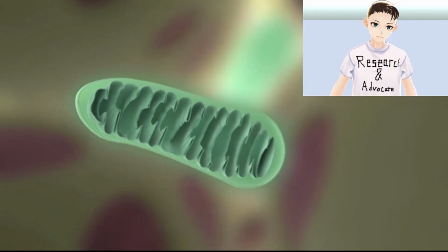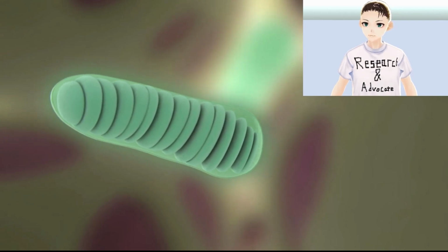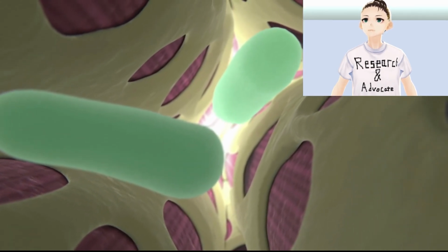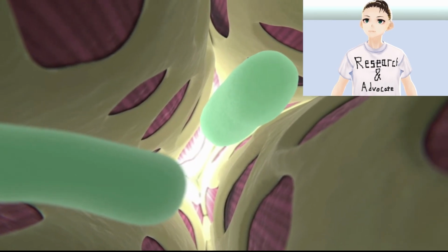Mitochondria are the fuel refineries of our cells, using food and oxygen to create energy that powers almost every cellular function. Here, mitochondria are localized near contractile units within the muscle fibers, supplying the energy for muscular work. Within the mitochondria, a complex dance of molecules harvests the chemical energy from sugars, fats, and other nutrients.